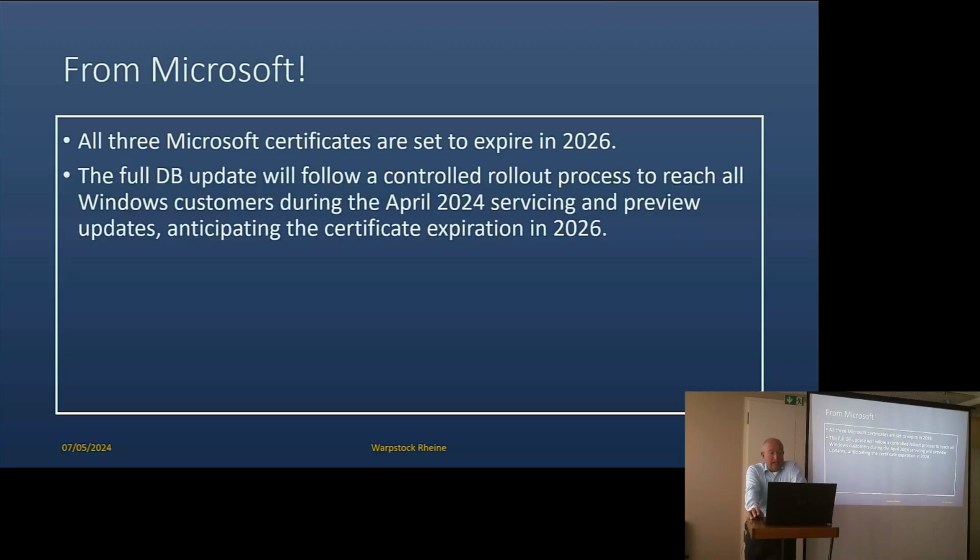The database update will follow, this is according to Microsoft, the rollout process to reach all Windows customers during April 2024. So it's probably already happened. It has not been activated.